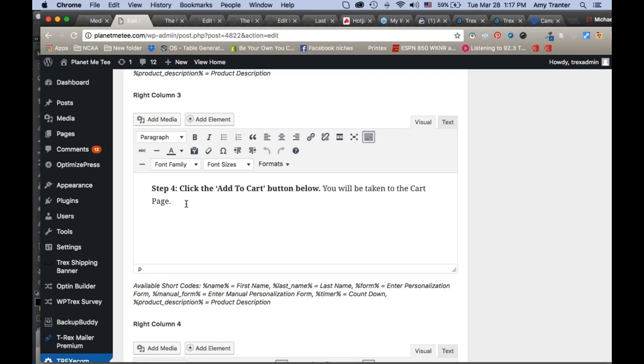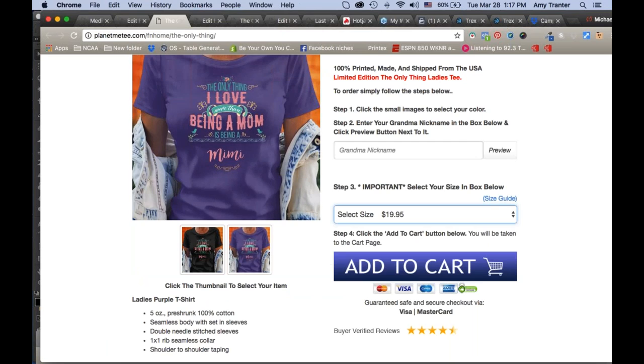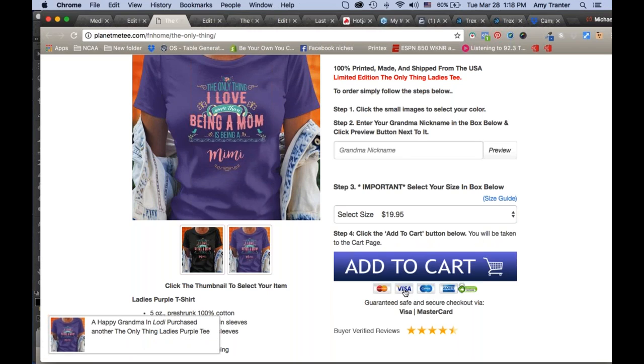Originally we had something different, like "add the button below, and this is where you can order yours." I originally had that, and I think that confused them. I saw them trying to click on this little thing here, and it wasn't really working for them, even though it should. They were having issues with that. So I wanted to make sure that I bolded, click the add to cart button below, and you will be taken to the cart page.